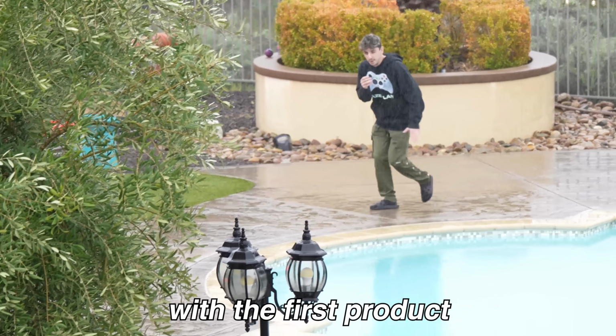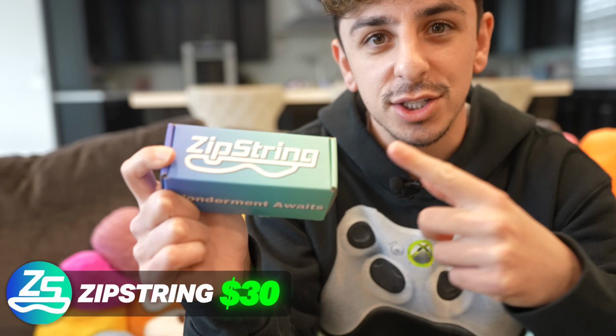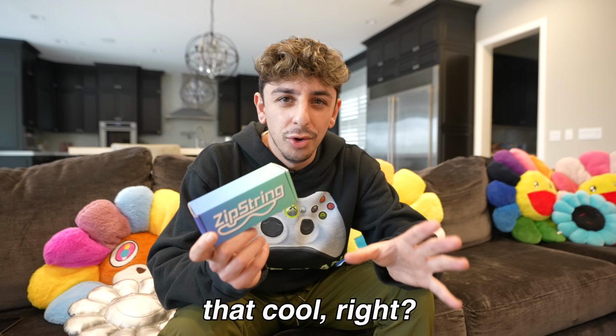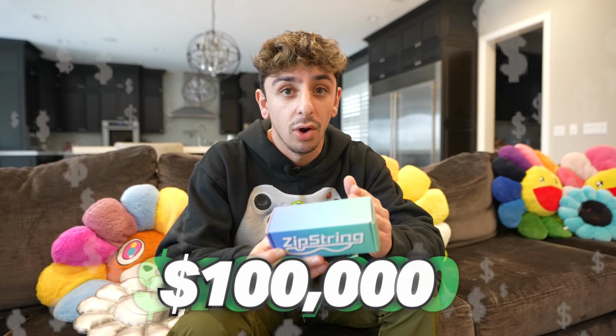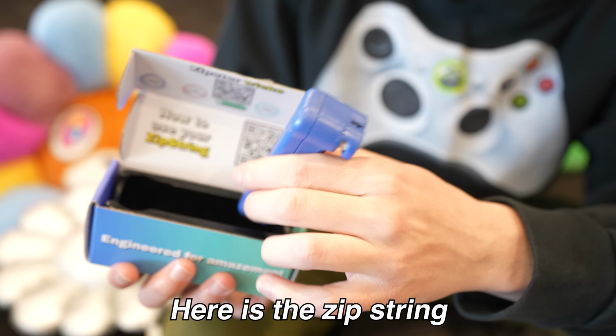All right, let's start with the first product so I can go inside. We are starting with the zip string, which pretty much just makes string fly in the air. It doesn't really sound that cool, right? But the sharks actually invested $100,000 into this product, so they probably thought it was dope. Here is the zip string.